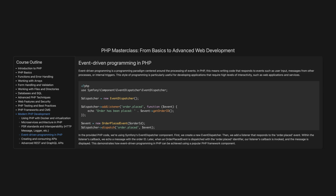Event-driven programming in PHP. Event-driven programming is a programming paradigm centered around the processing of events. In PHP, this means writing code that responds to events such as user input, messages from other processes, or internal triggers. This style of programming is particularly useful for developing applications that require high levels of interactivity, such as web applications and services. In the provided PHP code, we're using Symfony's EventDispatcher component.